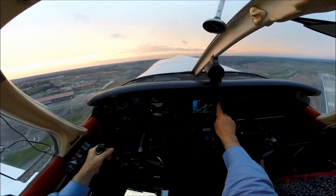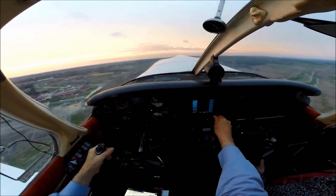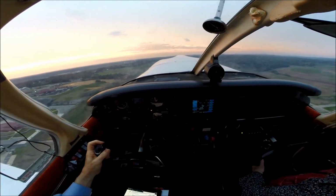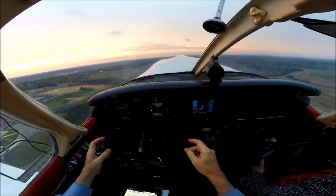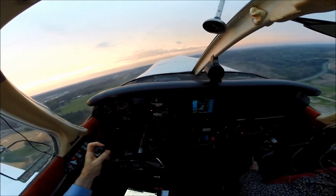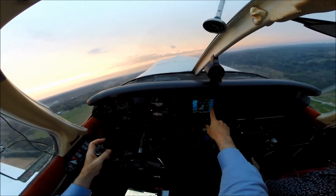Go out a little bit on this. Now here's what you do. Let's go back to this. Turn right, heading 110. Say again for 089. November 089, turn right, heading 110. Right, 110, 089. Now here's what I was talking about.